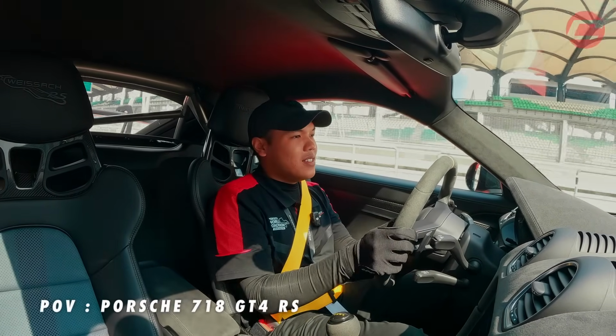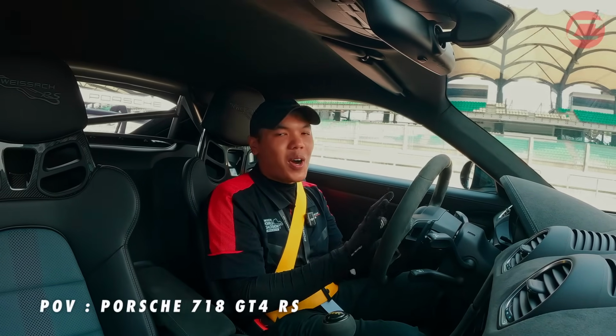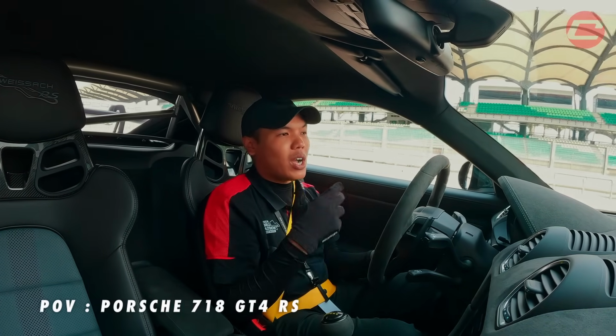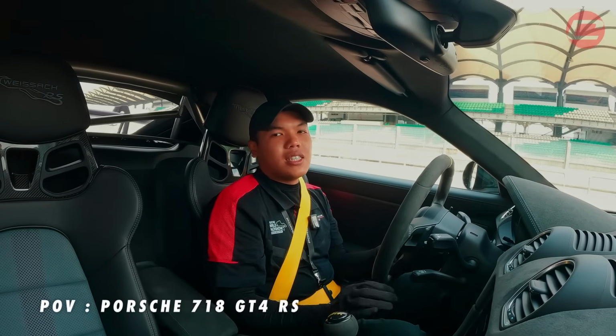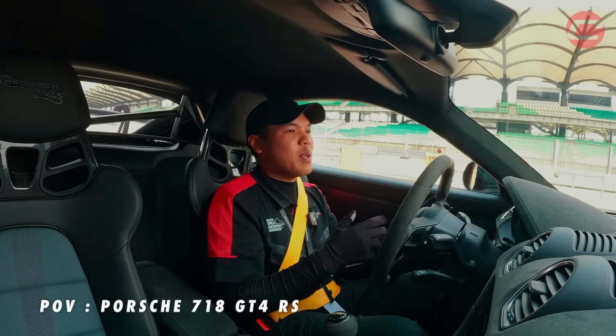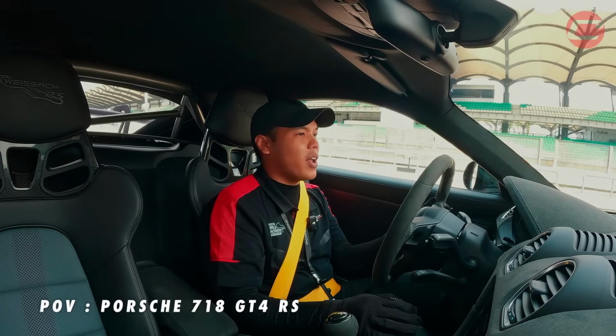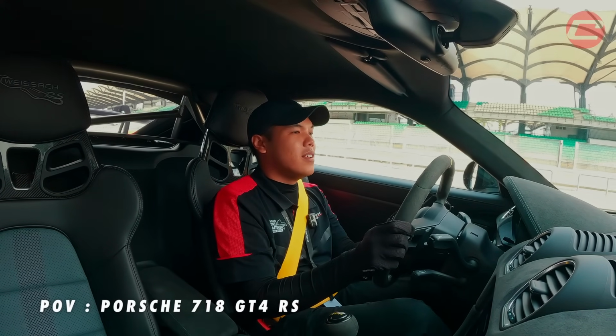And, wah, effortless. Effortless throughout all the corners. Kita bawa bukannya laju, bukan hot lap ke apa, but effortless. Throughout the corners, kau bawa macam biasa. Kau bawa sedikit laju, spirited driving pun effortless. The way it hugs the corners, man. Perfect. Damn.